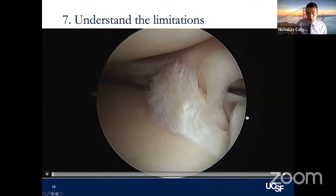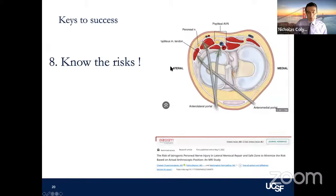Let's get moving on here. Very important, you have to know the risks. Many of the devices and techniques we use involve instruments that sometimes will go beyond your visual field, right? With the all-inside ones, where you're actually deploying that anchor is out of your visual field. You don't see it. So you have to know your safe zones. You have to know your anatomy. It can be very helpful to have your axial MRI up in front of you when you're doing surgery. So it's very key to know the risks as we go through this basic program.